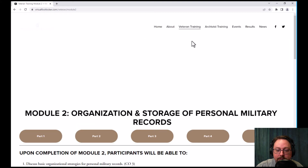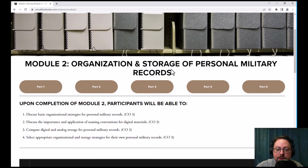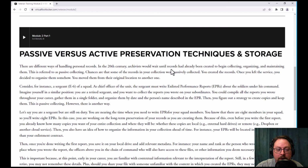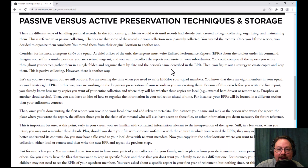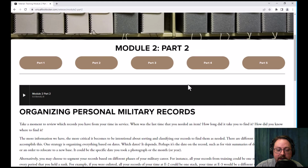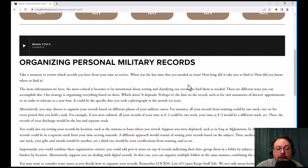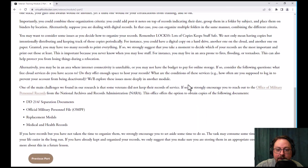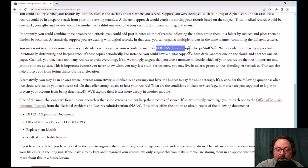Module 2 introduces organization and storage of personal military records. The first part looks at passive versus active preservation techniques and storage. In part 2, we discuss organizing personal military records, including why "lots of copies keep stuff safe" is important for digital preservation.